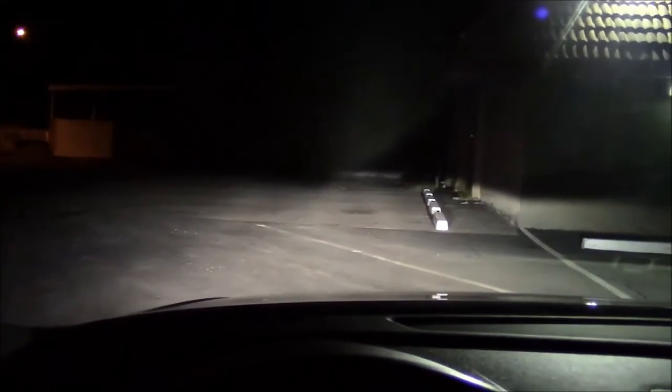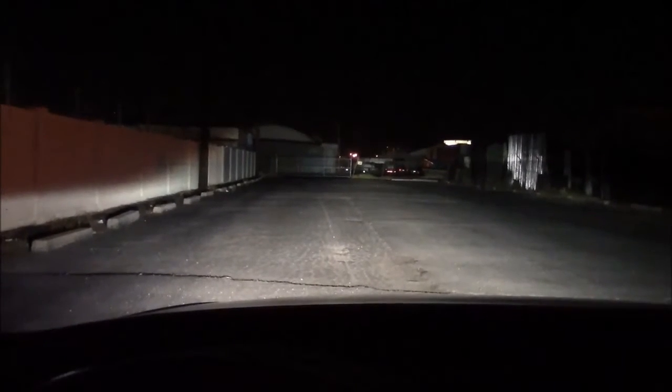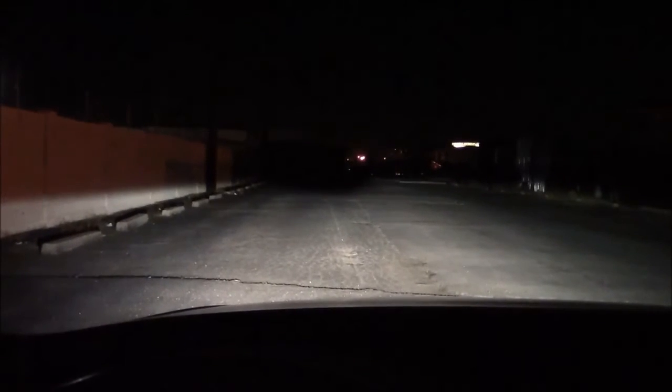Here we have the headlights on a wall 100 feet away with low beam. A strong light, but it cuts off way too soon, touching the ground. Here we have the high beams. No complaints here. Here we have the high beams on a building 300 feet away. Brilliant light. No issues here, but as you can see, the low beams cut off around 70 feet.